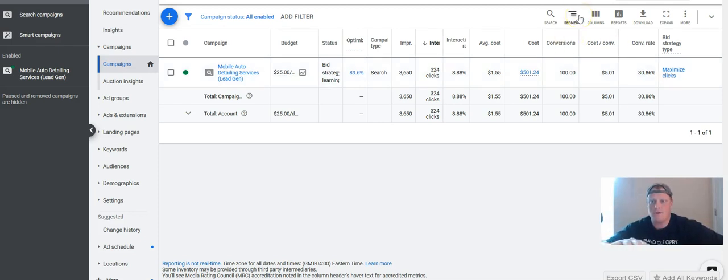All this particular client would need to do to grow even faster is just start stair-stepping his budget up little by little each week or each month. If he wants to add another vehicle, just up that budget a little bit more, a little bit more, a little bit more. Just keep adding vehicles on as you do it.